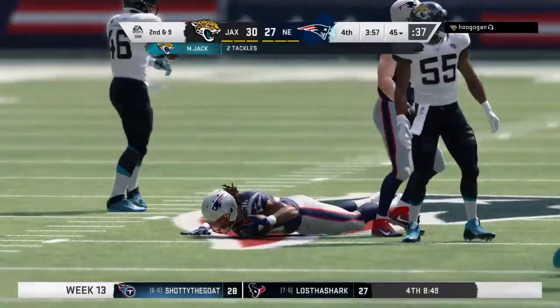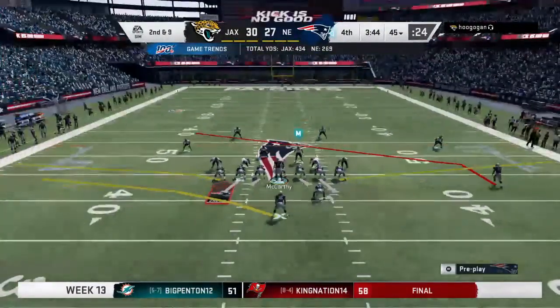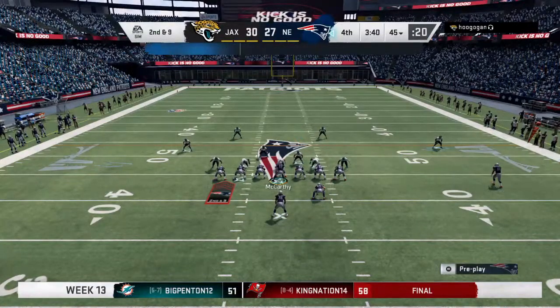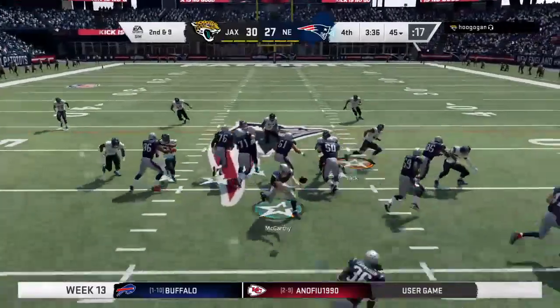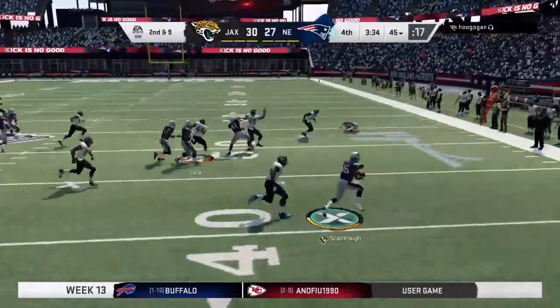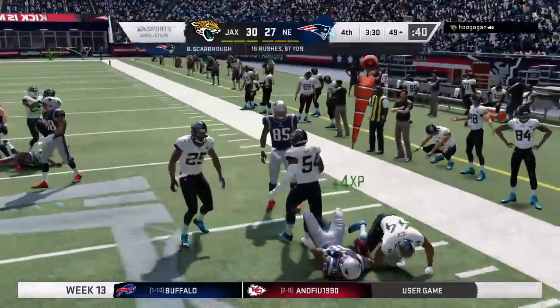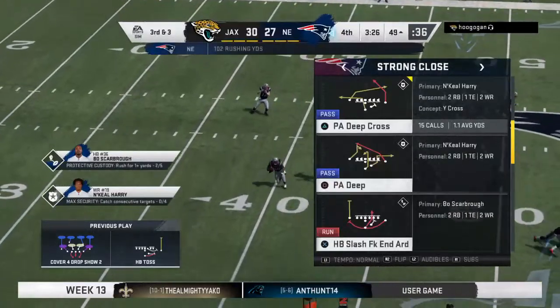They tried a quick hitter inside, but that one was swallowed up because what they're hoping, those big defensive linemen will take the bait and move laterally and open up a crease that they can run through. Didn't happen on that play. They try again with Scarborough. And he's going to take this across midfield into Jacksonville territory. Give him 6 yards on the carry.